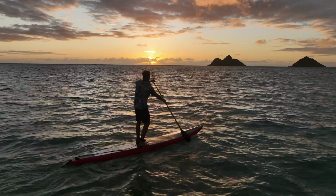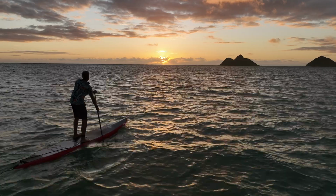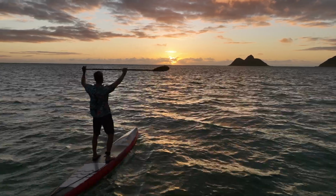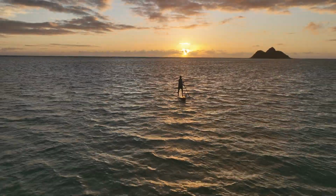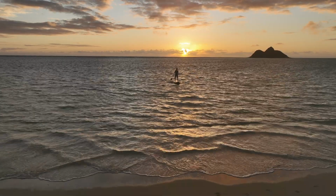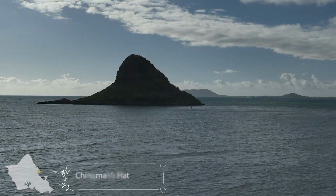So those are fun adventures, but not necessarily the best place to start as a beginner, because on a windy day the water gets quite rough and choppy, and that just makes balancing more challenging. So for a total beginner, I recommend the spots we mentioned earlier where the water's calm and protected always. But Lanikai is a great adventure paddle for intermediate, a little bit more advanced paddlers.